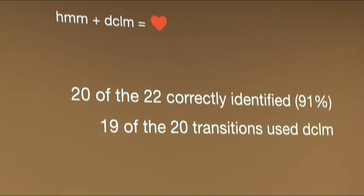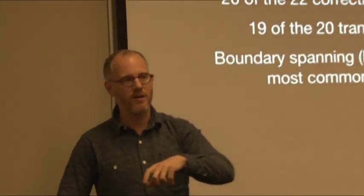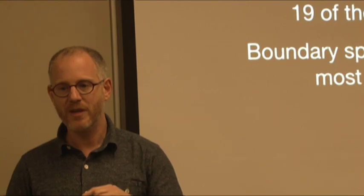And of those, the ones that really stood out were boundary spanning, which was this idea of looking at what others are doing, or someone reaching out and acting into your space. These were the most common forms of support that allowed people to make those transitions. So what that meant was the ability to see what others were doing or engage with others while you were doing what you were doing were major forms of support for helping you get out of these unproductive ruts. And so then we were like, great, now we're starting to understand how people make these transitions.